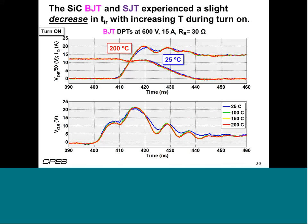The silicon carbide BJT and SJT double pulse tests were also conducted from 25 to 200 degrees C, and the gate source waveforms were also aligned in order to show the impact on the current rise and voltage fall for increasing temperature. As shown by the top subplot, there is a slight decrease in the current rise time as the temperature is increased, which causes the turn-on switching energy to reduce with increasing temperature.